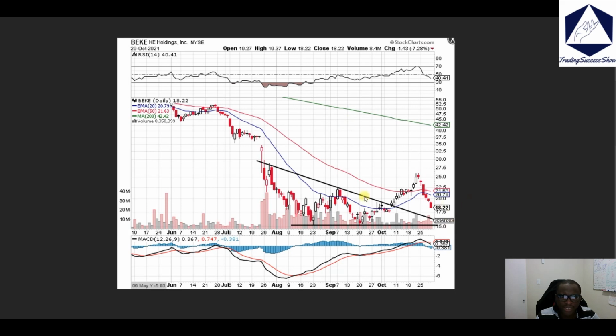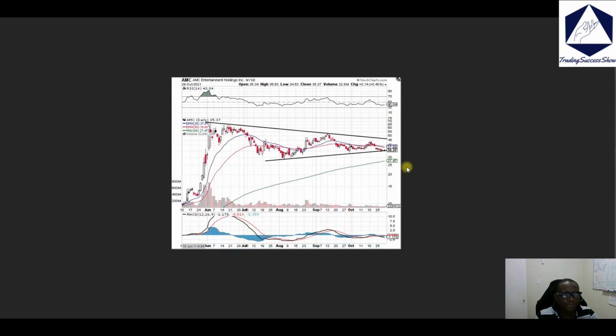BEKE as well. Right now we are pulling back. Okay, I did talk about it last week. Right now, we just sold right off into this $18 spot. So this $18 is going to be support. If not, we're looking for $17.50 to hold. Okay, if the price action continues, then this trend is going to be your bounce trend.